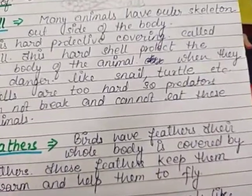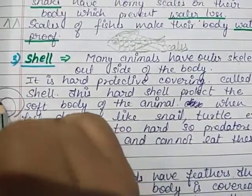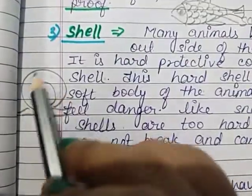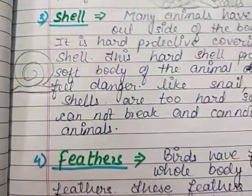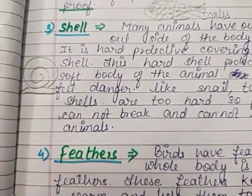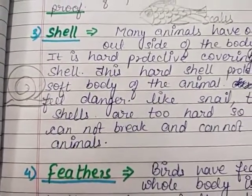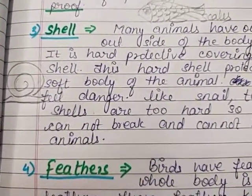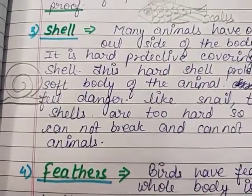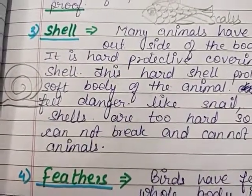I think you all have seen a snail. Snail has a big shell like this. You have seen the shell of the snail. So this is the outer skeleton of the animal, because this skeleton is found outside of the body, and it protects the softer body of the animal. And this outer hard shell is found in the snail and in the turtles or tortoise.